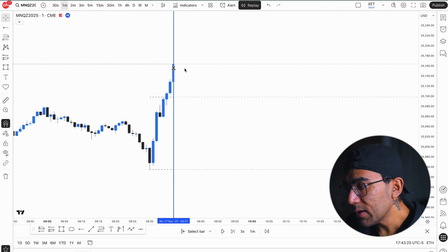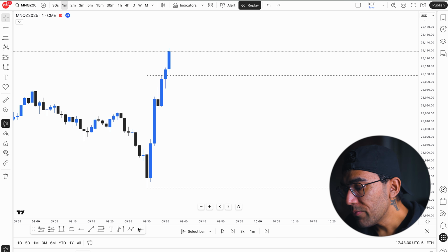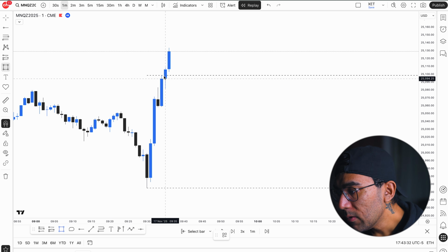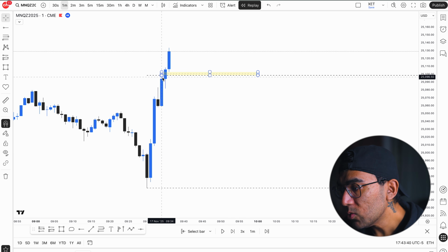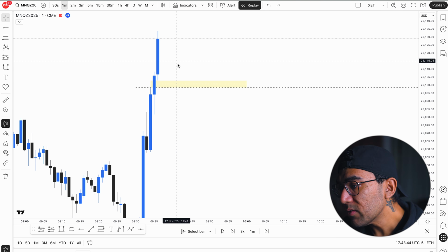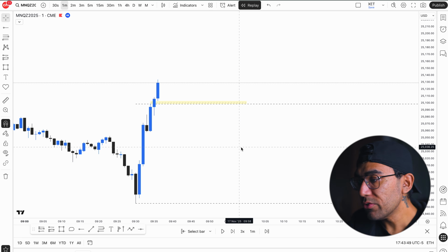Let's move back one candle here, and let's take a look and see if we got our fair value gap. So I can see that although it is a small fair value gap, it is still a fair value gap, right? The fair value gap is just ensuring that the high of candle 1 in this instance does not overlap the low of candle 3. And whilst it is a small fair value gap, it's still a model entry that we can take advantage of.